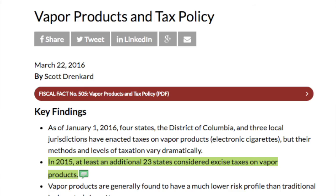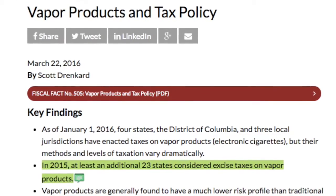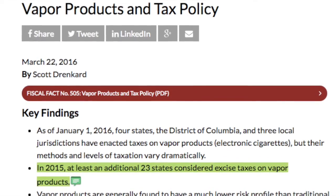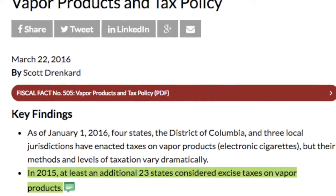Alright, so moving on. TaxFoundation.org just published an article called Vapor Products and Tax Policy. Some of their key findings from their research is that in 2015, at least an additional 23 states considered excise taxes on vapor products. What an excise tax is, basically, is just a special tax set for a very specific product.